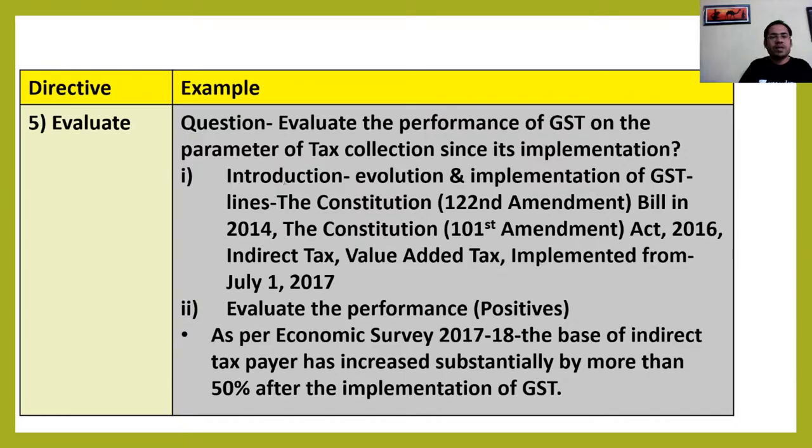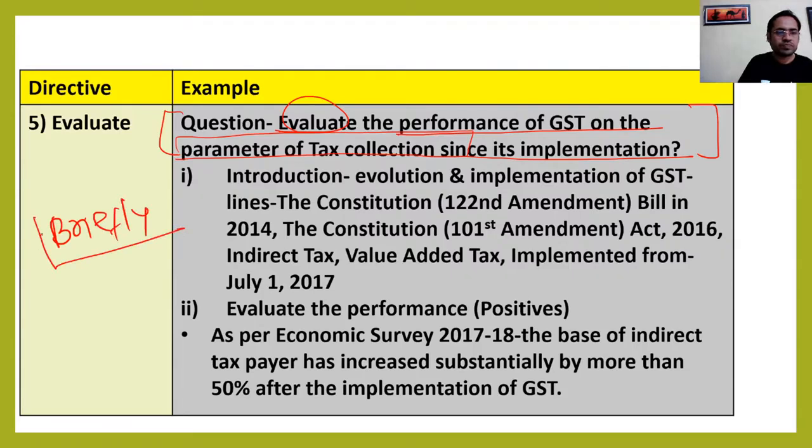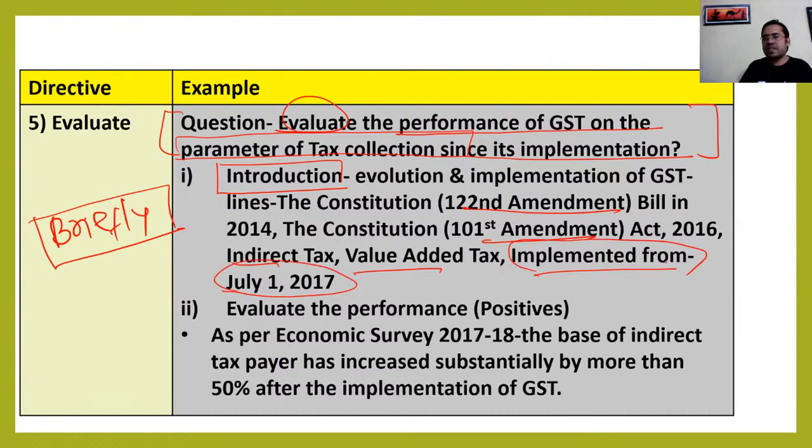So let us take a question: Evaluate the performance of GST on the parameter of tax collection since its implementation. What you have to do is evaluate the performance of GST on the parameter of tax collection, that is, whether tax collection under GST has increased or not. Similarly, we will briefly talk about GST. A brief introduction: writing about the bill, amendment, indirect tax, value-added tax, implementation. Here you have to write the implementation of GST. From July 1st 2017 it was implemented. Now you have to evaluate the performance of GST.